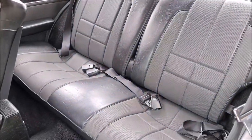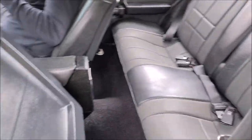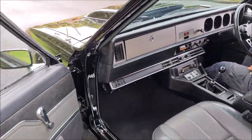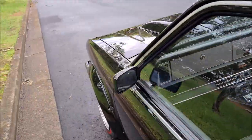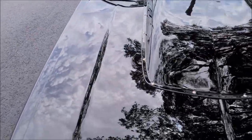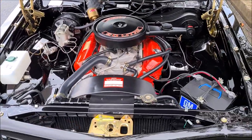I'll just show you in the back. There you go, all the trim. Back of the seats. Door cards, all original. Pop the bonnet. There you go. Look at that.